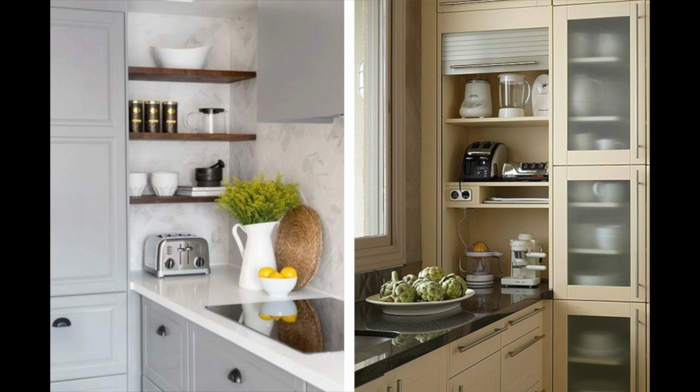Maybe you don't want to clutter up the countertop with your toaster, with your coffee maker, with whatever it is that you use on a daily basis. You want access, but maybe you don't want it out in the open all day, every day.